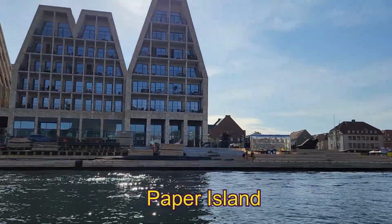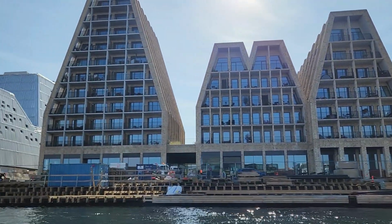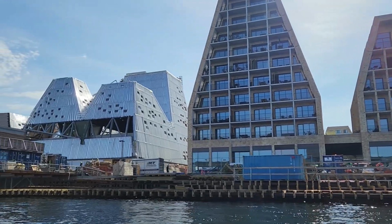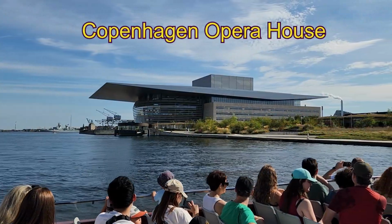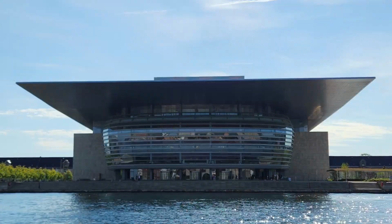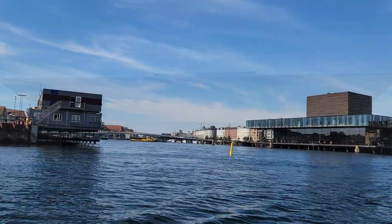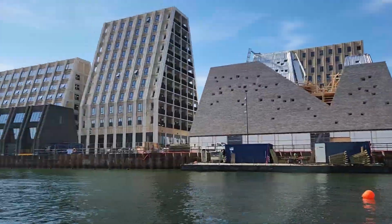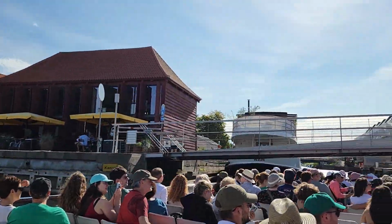Right, we have the paper island. We call it the paper island because all the printed media in the 1950s stored all their papers for the newspapers over here. A couple of years ago, they decided to take down all the old buildings to build these tall constructions instead. The Copenhagen Opera House is a national opera house of Denmark and among the most modern opera houses in the whole world. It is also one of the most expensive opera houses ever built, at a cost of $375 million.